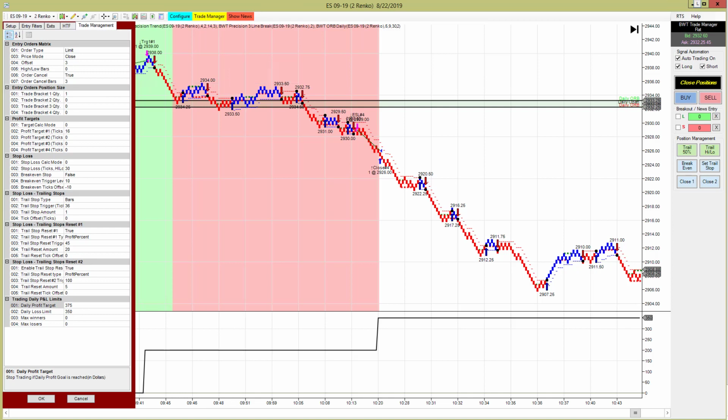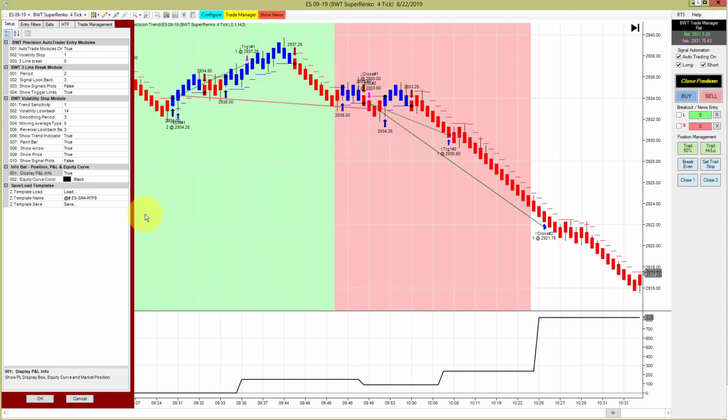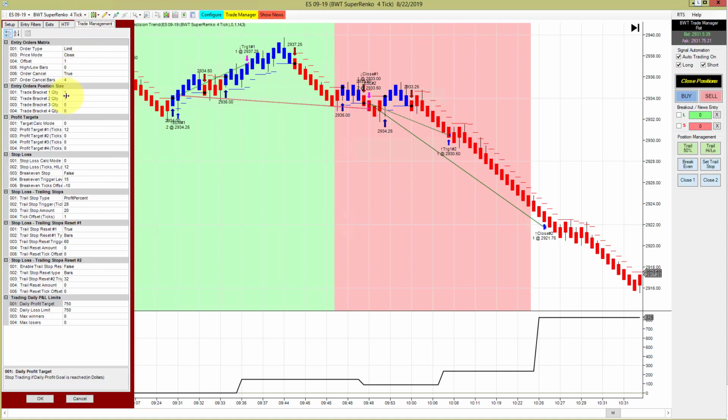The E-mini S&P on a regular 2 Renko with a higher time frame filter of Super Renko 6. Okay, this is a Super Renko 4 tick with a Super Renko 8 tick as the higher time frame. You can see that here. This is trading 2 contracts with a goal of 750. And we had positive slippage this time.